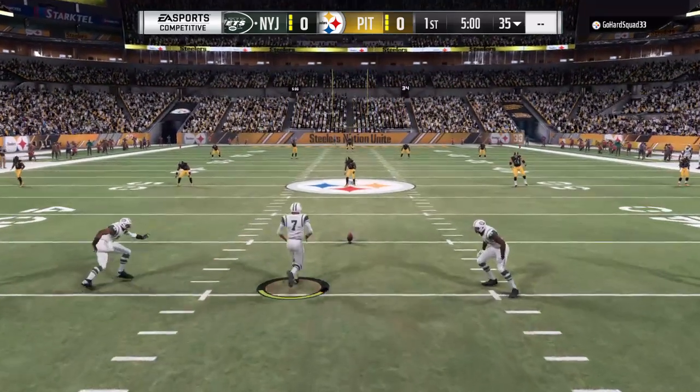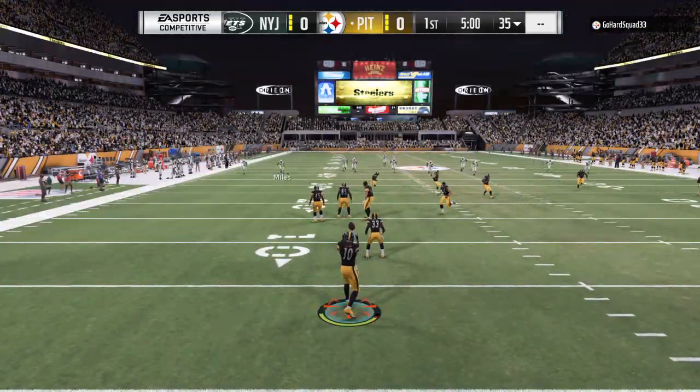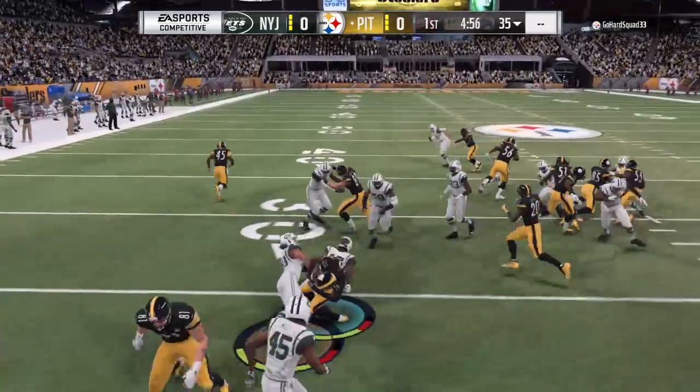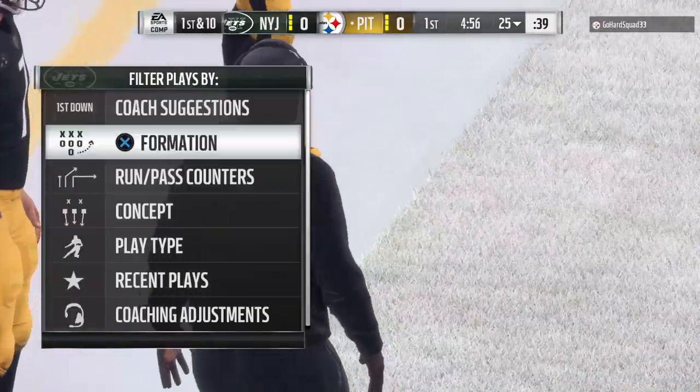Here's Chandler Catanzaro ready to get this one started. And we are underway from Heinz Field. This is taken at his 4. And not a bad return here. He gets it out to the 25-yard line.